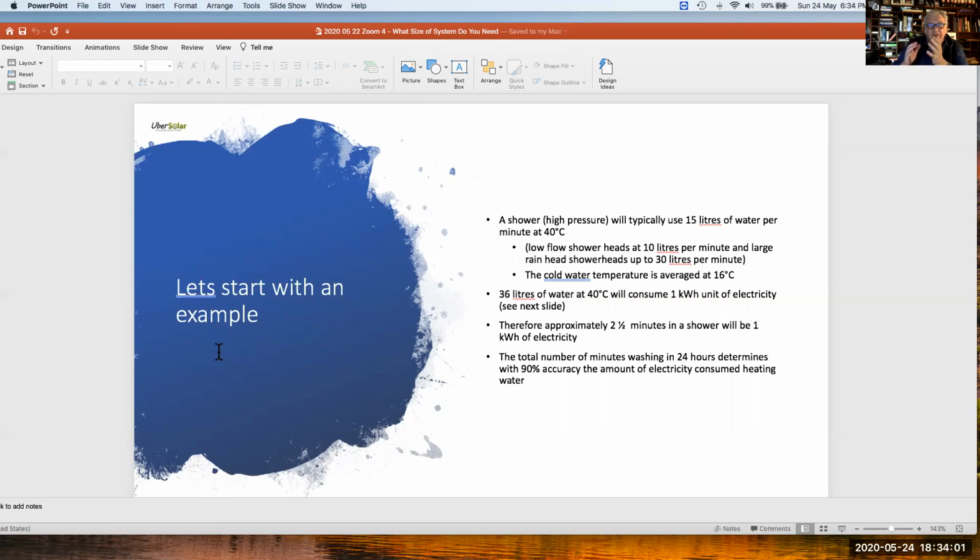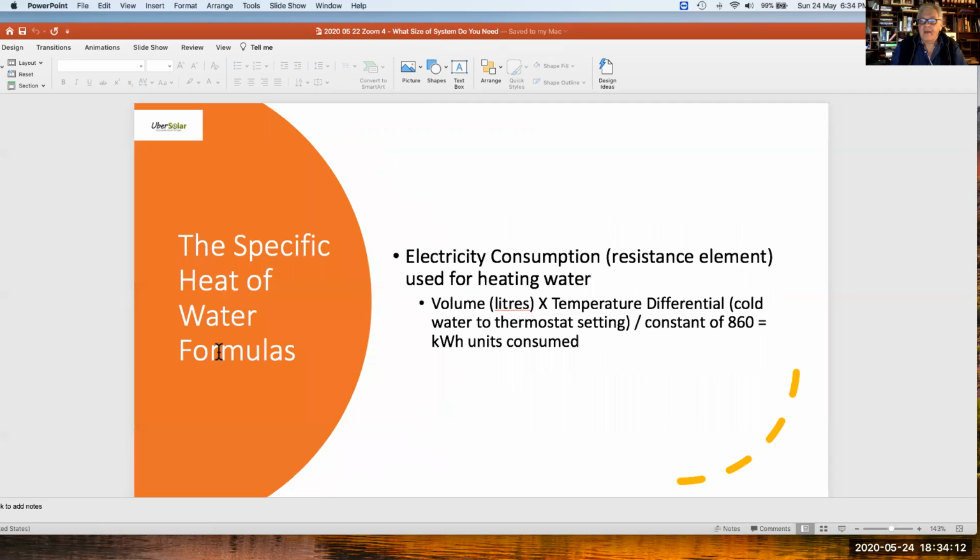In looking at that simple example and looking at money, it's interesting, it works out to just over 1 rand for every minute that you spend in the shower on the cost of electricity. Again, you don't have to remember this, but it's a useful formula. The specific heat of water formula: everything has a specific heat. In terms of water, you calculate it by taking the volume multiplied by the temperature differential, which is the difference between the cold and the hot, and you divide that by a constant of 860, and that will give you the number of kilowatt hour units consumed. Again, you don't have to remember it, but it's a useful thing.